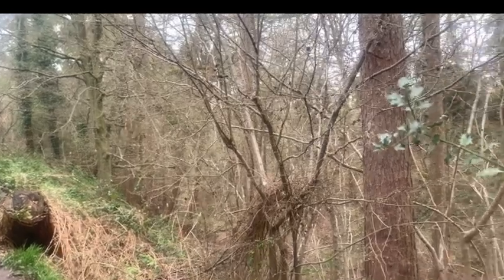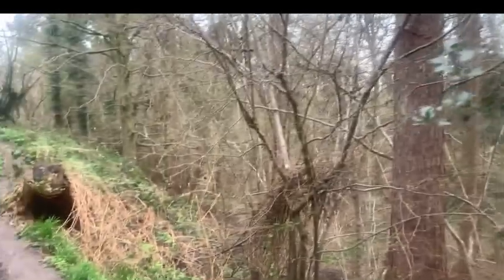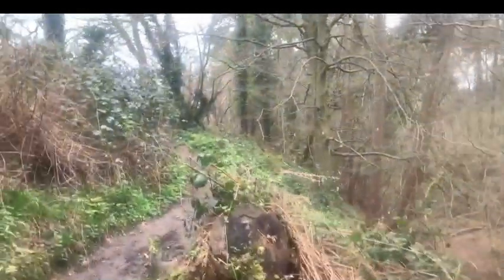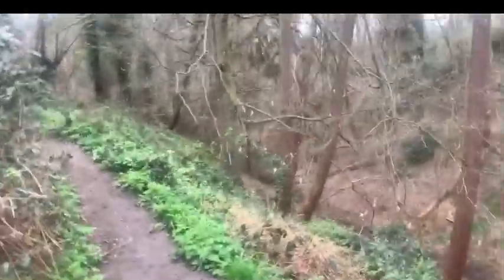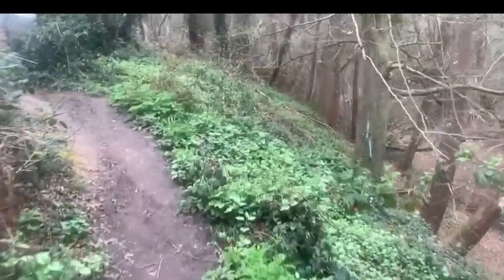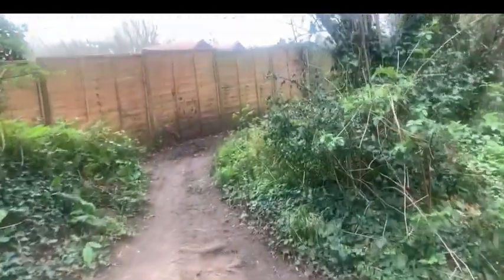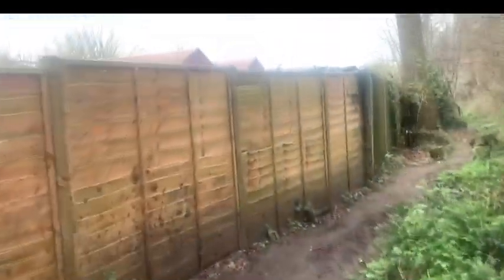It's so damn peaceful. Can hear the birds in the background chirping away. The rain slowly coming down, hitting the floor. So up here looks like it gets safer to walk, really. Especially when it's raining, this is gonna get really muddy and slippery.